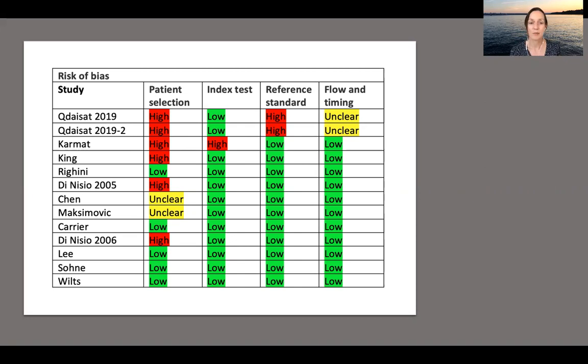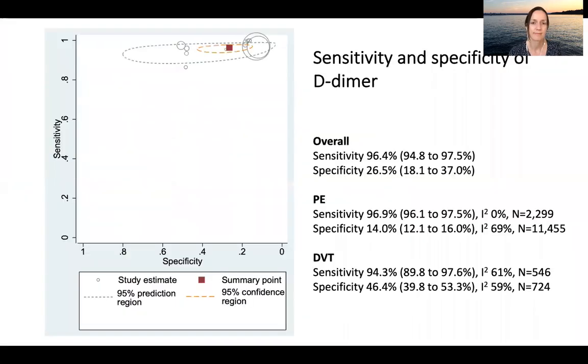About half of the studies were retrospective, and we rated them as having a high risk of bias in patient selection. But on the whole, the studies did clearly report the D-dimer test that they used. They did clearly report how they diagnosed and excluded venous thromboembolism and the timing in between the test and the reference standard. This is another visual depiction of exactly the same studies.